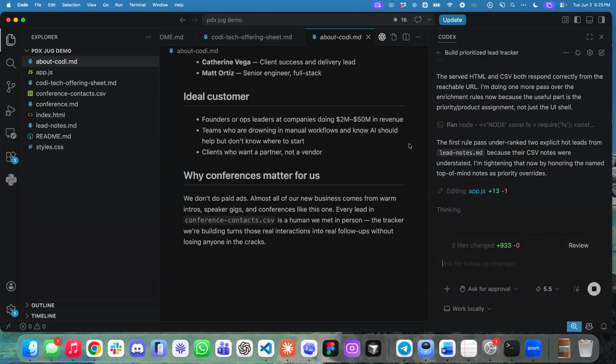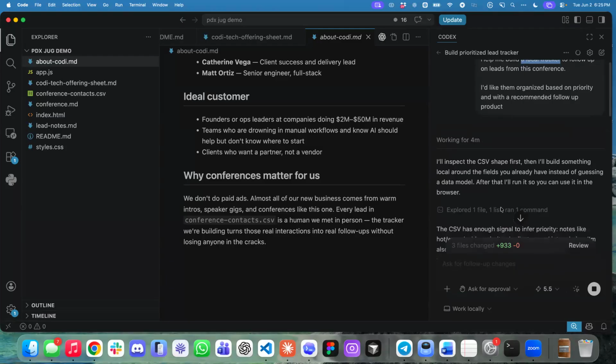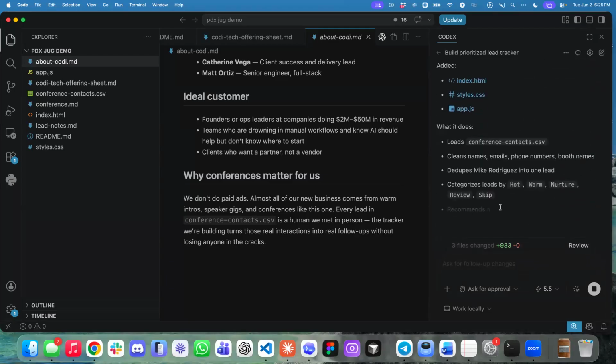Did you specify what stack to use or? No, it's just going to, I think, kind of infer a little bit because I did say a local tracker. The reason why I specified local tracker up at the top was so that it would kind of pin down and not ask as many questions. If you took that out, it would probably ask you some questions a little bit.